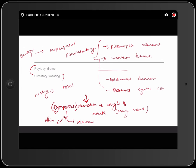Then gustatory sweating: similarly, the parasympathetic supplies will be cut off, then the sympathetic supply will be regenerated by skin neurons. So skin stimulation can cause sweating, on stimulating the gustatory stimulus.